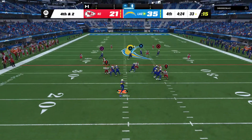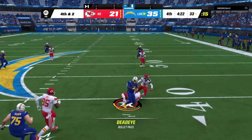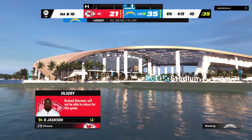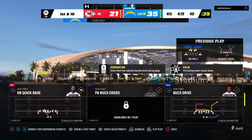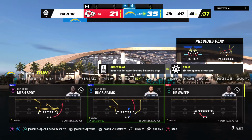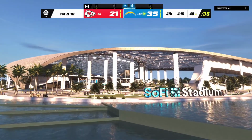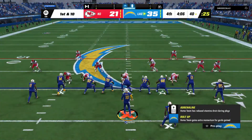They snap it to Herbert. Open man is Metcalf. He's got it. And he is going to have the Chargers first down as they manage to convert. And that'll keep the drive alive. They're able to keep the drive alive. 7 yards that time, and the decision to go for it proves to be a good one.